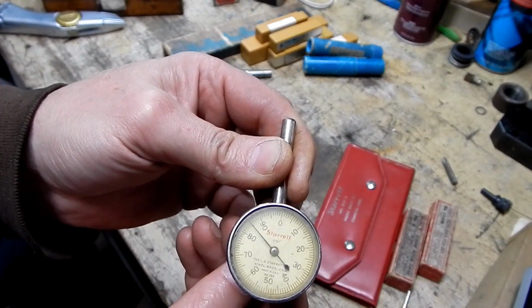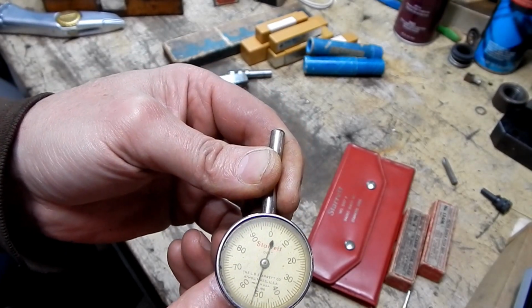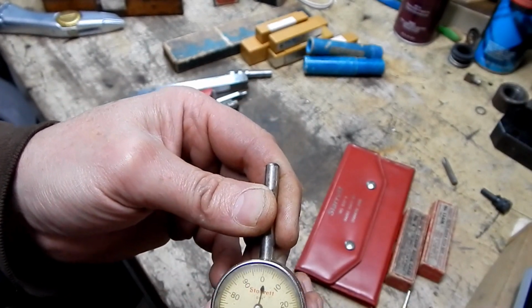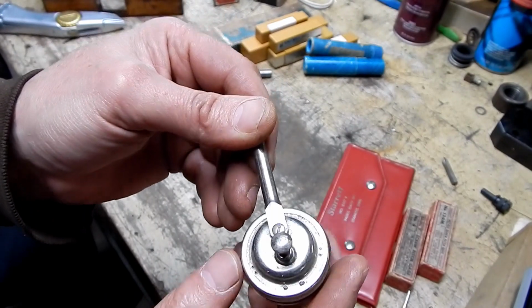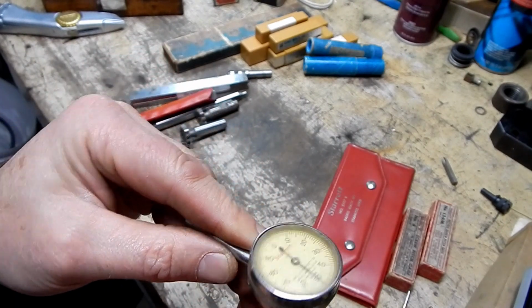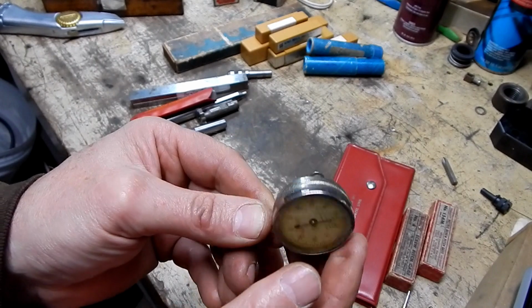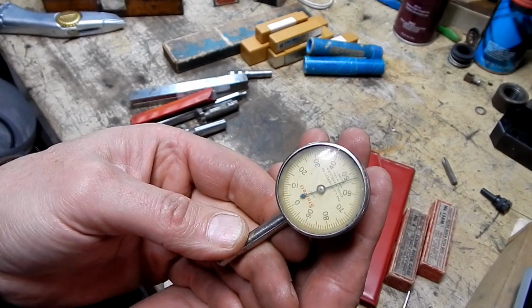It's not frozen. It's not broken. It's just sticking really bad. It probably just needs a really good cleaning. And the crystal here, if you clean this up and change the crystal, it's actually a pretty nice indicator. I'm probably just going to sell it as is. Probably wouldn't take too much to clean this. I keep going out of frame. Sorry about that. But anyways, the button back 196 indicator for $6.